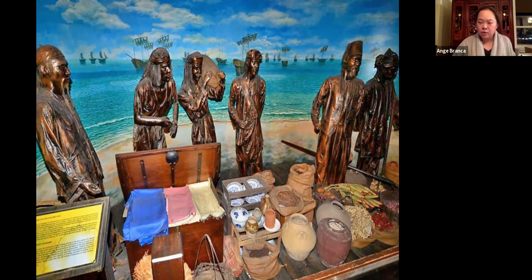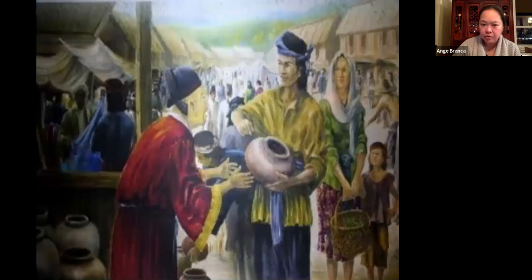So within the 14th century, in the next slide, you'll see that the trade really has flourished. The port of Malacca at that point became one of the main, in fact, it was the main spice trading port, and of course a trading port for everything in exchange for spices in that entire region. It was really an important place at that time.